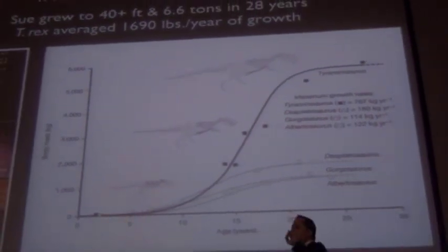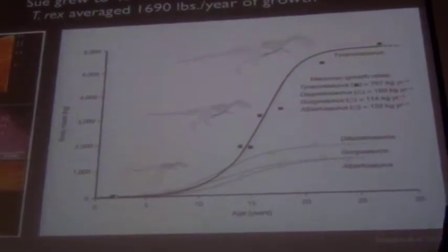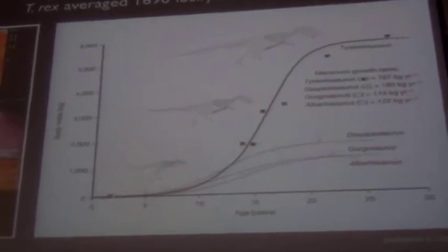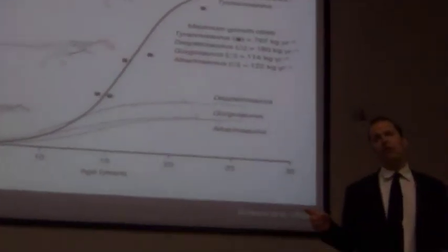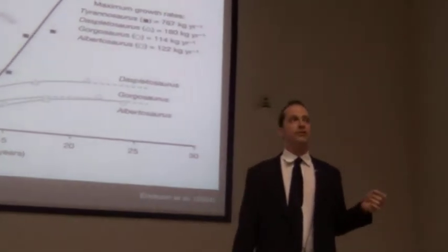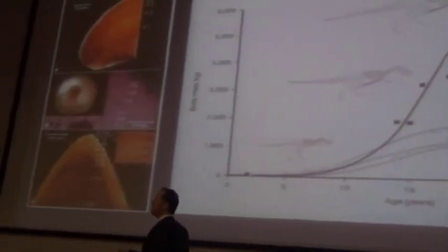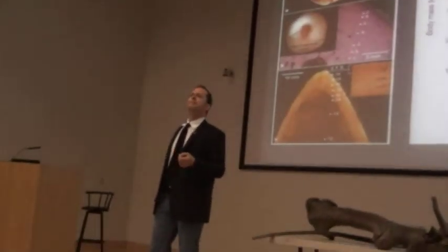At 28 years of age, Sue was about 6.6 tons, maybe a little more, maybe a little less. There's some error in that. Now, T-Rex hatches from an egg probably no bigger than this. In 28 years, T-Rex would go from a baby this long to an animal 42 feet long and 6.6 tons. That averages to T-Rex adding about 1,600 to 1,700 pounds onto its body every year.